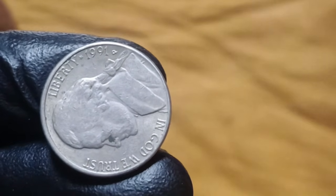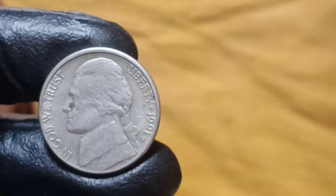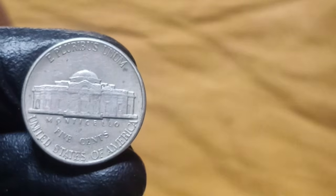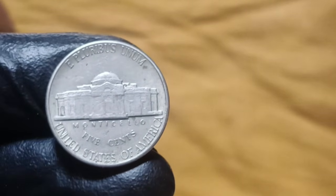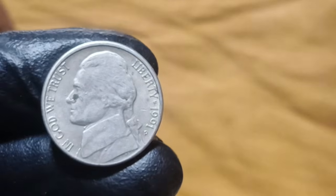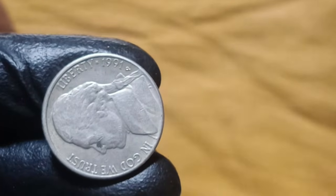The Jefferson nickel design that appeared on the 1991 P specimens was the same basic design that had been in use since 1938, showing Thomas Jefferson's profile on the obverse and his Monticello estate on the reverse. But what makes certain 1991 P examples worth such astronomical sums has nothing to do with the intended design and everything to do with what went wrong during the minting process, creating errors so dramatic and so rare that they transformed ordinary 5-cent pieces into treasures that collectors would literally pay fortunes to acquire.